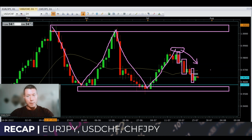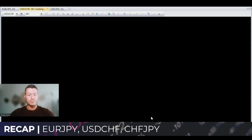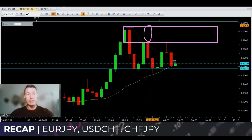So why was I willing to take price short halfway up a ranging market? Well, I shall tell you. It's because of this. If we look at the weekly chart, guys, because of this large wick on this candle, and this last high, this area here became an area of resistance, and we had this weekly candle bounce off that area of resistance. So I was happy to take price lower.